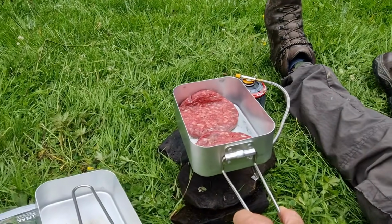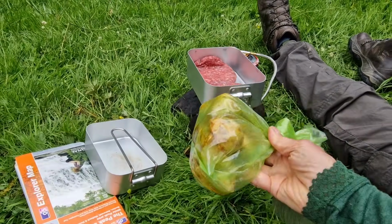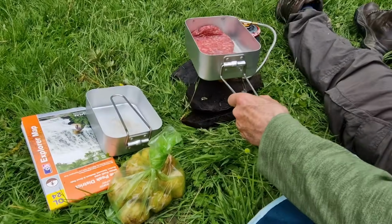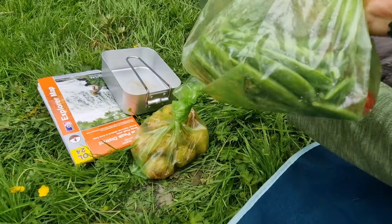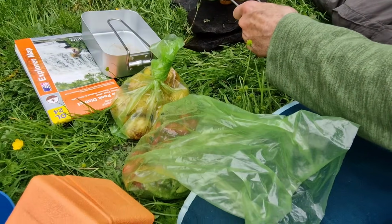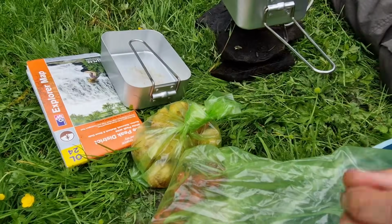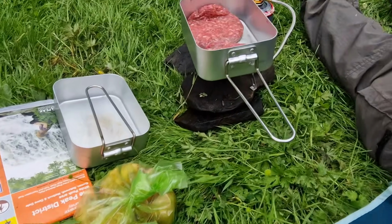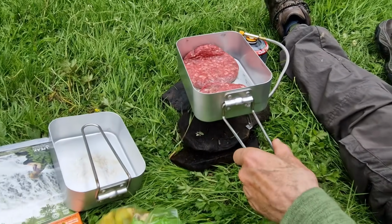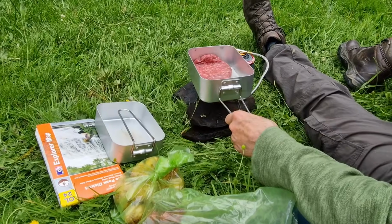We've got a couple of steak burgers for dinner tonight, and when they're done I'll chuck in these potatoes which I cooked yesterday, and they've got olive oil and spices on them, and in with them will go some mange tout and some tomatoes. None of it takes more than a few minutes to cook, and it's always handy doing the potatoes before you get here. We started off with the burgers frozen this morning and they're still cold now, so tomorrow night we'll probably have to go to a local pub because we won't have any food left by then.